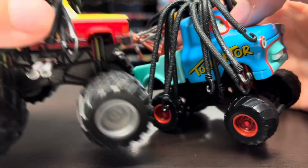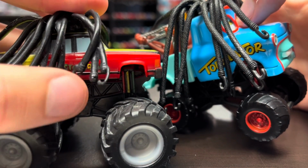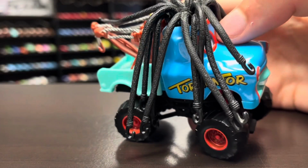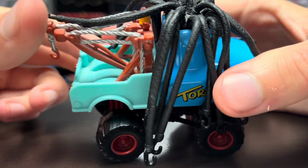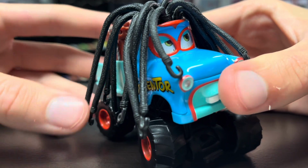But the Rasta Carians, on this Disney Store one at least, are just not as detailed, and they're all connected together. They're not as free moving. I don't really like them that much on this one. I really don't like the Disney Store Monster Truck Mater Diecast at all. I don't think they did a good job with them. They're all plastic too for some reason. They just feel very cheaply made. They mark up easy, so I don't even really want to show them to be honest.